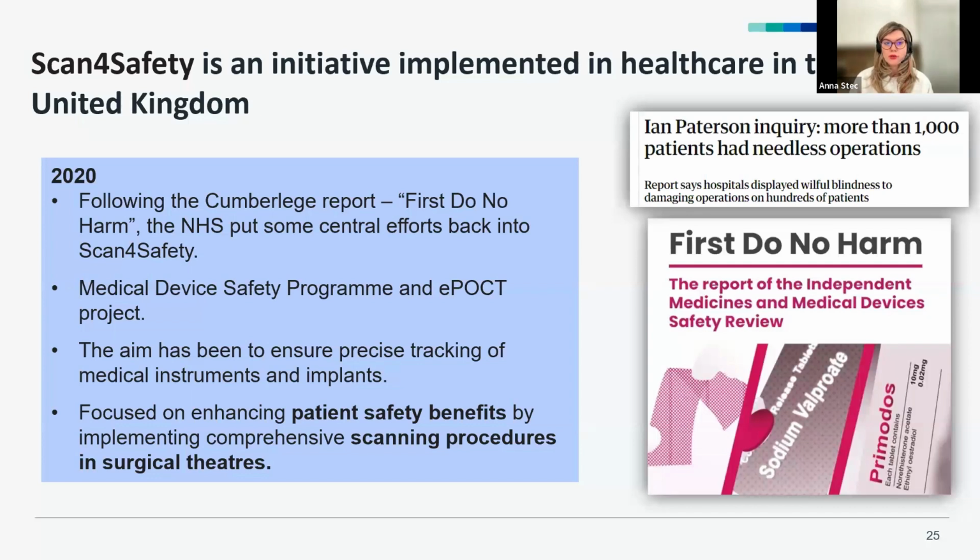This renewed effort focused this time on enhancing patient safety by implementing scanning procedures in surgical theatres as a priority. As part of that project, we aim to ensure precise tracking of medical implants and instruments in theatres, and therefore minimize risks of errors, improve surgical outcomes, and ensure that every step of a surgical procedure is documented and traceable. So this time it was more focused on patient safety, and since 2020, this project and this focus is still ongoing.